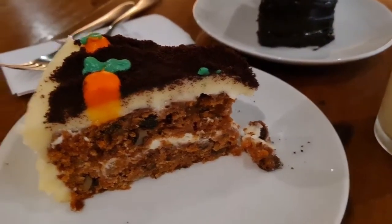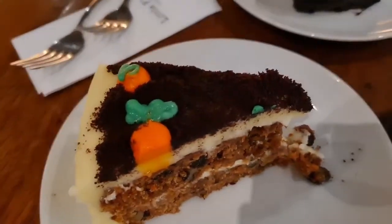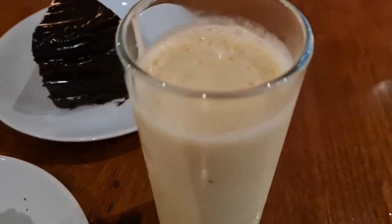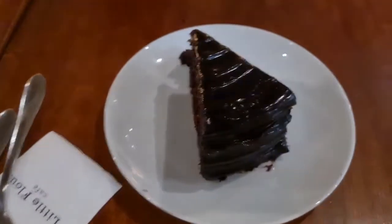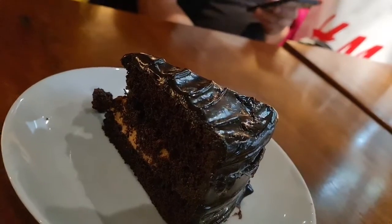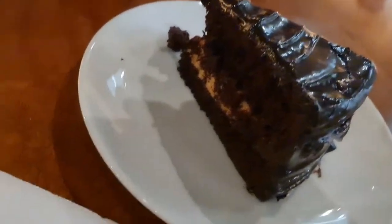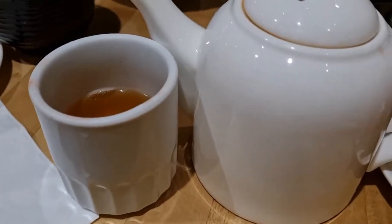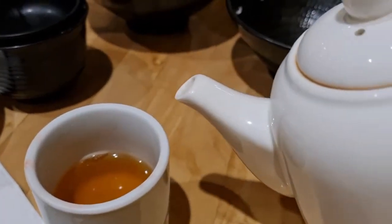If you can see, we have carrot cake with walnuts, and of course we also have a shake, banana, coconut, pineapple, and chocolate cake. Looks so yummy, yum yum, right? Just enjoy our dessert and let's have bon appetit together. Of course, don't forget to have some cup of tea.